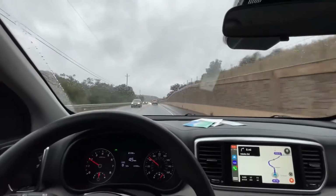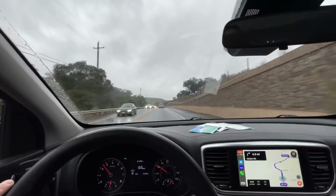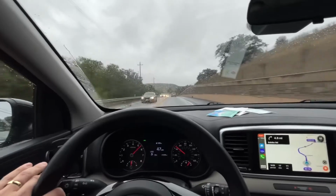So let's see how quick it'll kick down. Foot to the floor, now. And now shift.